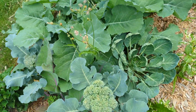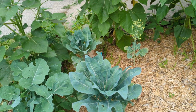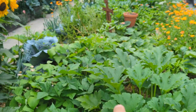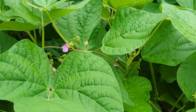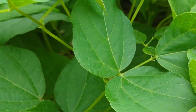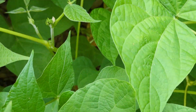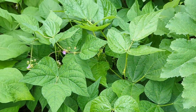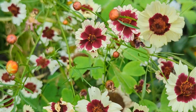Over here are the cool season crops. They're almost done. They're gonna end up being chicken food, but I have beans over here. The ones over there, you can tell, are flowering. These really pretty pinky flowers. But I'm not seeing beans yet. Nice, good plants, but no beans.